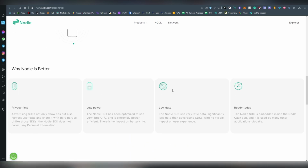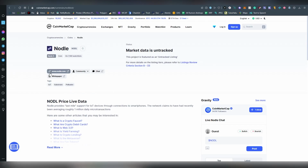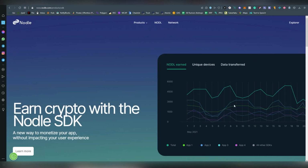But the fact of the matter is, let's dive now into the application. They also have a CoinMarketCap profile here. I think their wallet addresses already exist, but fundamentally there is no way or no place to sell your Nodle right now. So I'm going to start sharing my screen and show you the actual application.